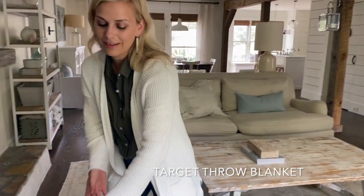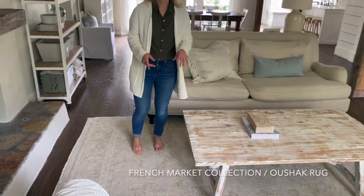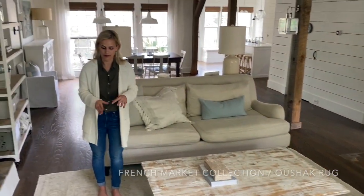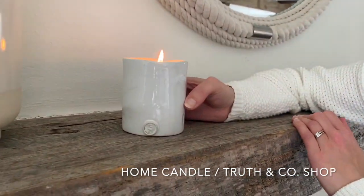This here is Target. Our rug is from the French collection at the Atlanta Mart. I love their rugs. They are great heirloom rugs. Our signature Truth & Co. candle. It smells so good.